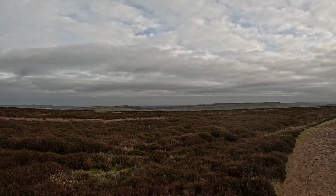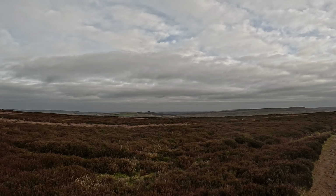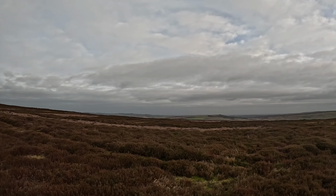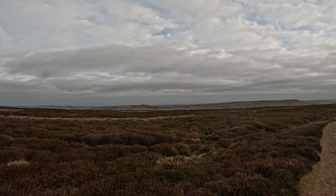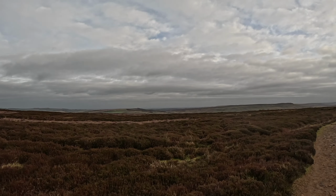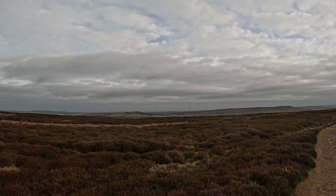But on a clear day, I noticed this in the summer, you can just about see West Burton Power Station, if you know where that is. It's about 5 miles from where I live in Gainsborough. So you've got views on a clear day of, sort of, 35, 40 miles.